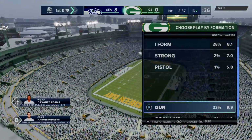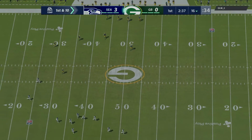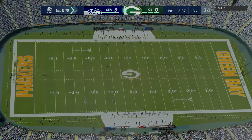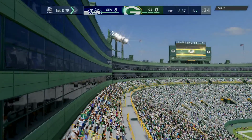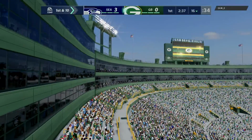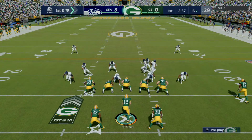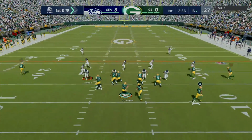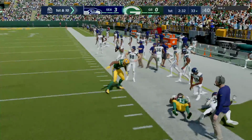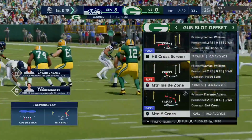The Packers take over 1st and 10 at their own 16-yard line. Rodgers will bring the pack up with a 1st and 10 at their own 16. From the gun, he'll set up to throw. Gets this to his running back, Aaron Jones. And he'll have this past the 30 prior to going out of bounds. That play going for 16 yards to start the drive.